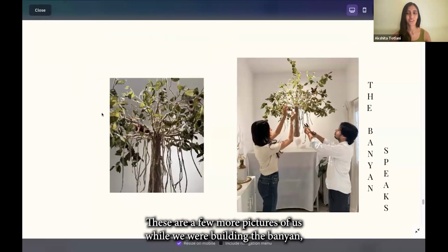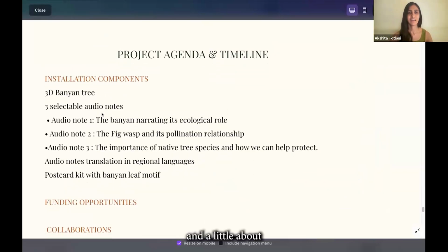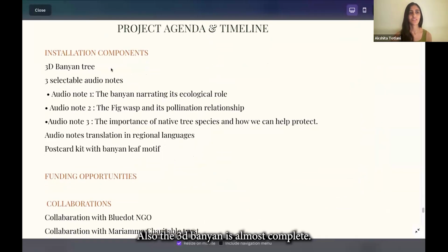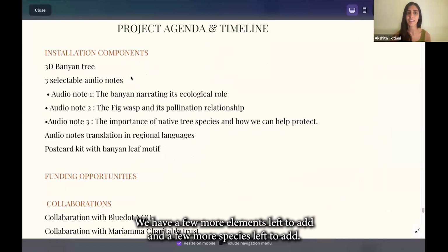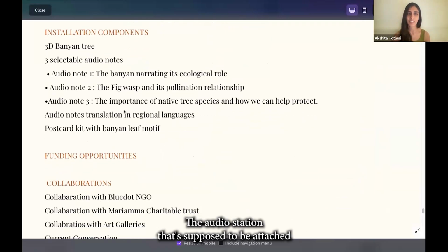These are a few more pictures of us while we were building the banyan, and a little about my project agenda and timeline. So the 3D banyan is almost complete. We have a few more elements left to add and a few more species left to add. We're still working on the audio notes, the audio station that's supposed to be attached with the fig tree. We're going to be having three.